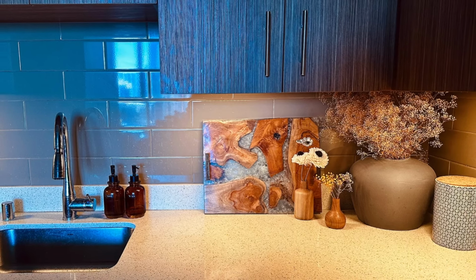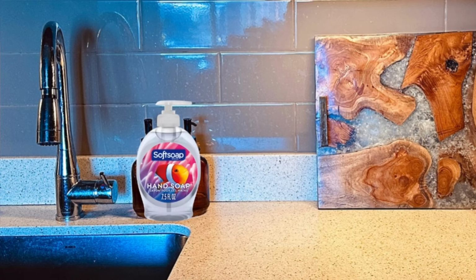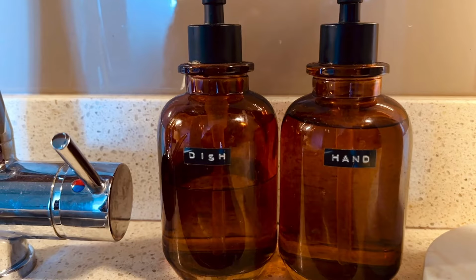Another example, back to the hand soap bottle issue. A bottle of hand soap, as you buy it in the grocery store, is not going to be the most stylish thing next to your sink, and that's why getting cute soap dispensers answers that problem. It really is all about these tiny little details, especially when it comes to a tiny little space, where all of these tiny little things make big visual impacts.